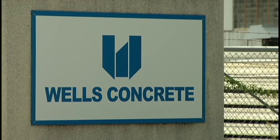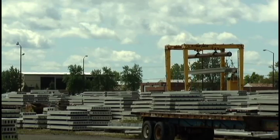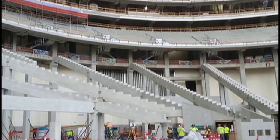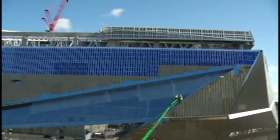Every day, Gary Pooley and his crew from Wells Concrete in Maple Grove help the stadium take shape with massive pre-poured concrete pieces trucked to the stadium and hoisted into place. There's precast columns, there's precast beams, there's precast stadia sections. That's actually what the seats get mounted to.